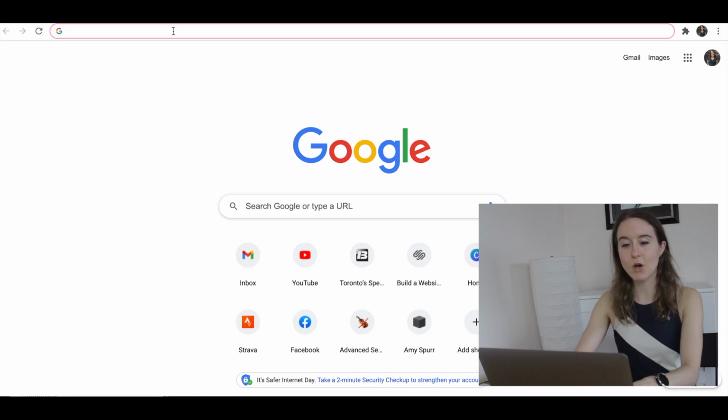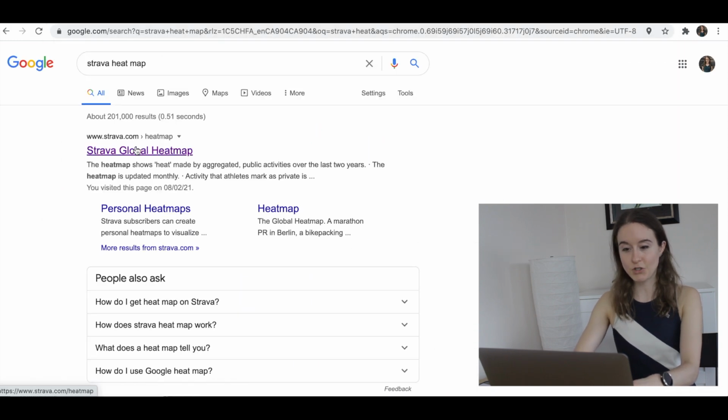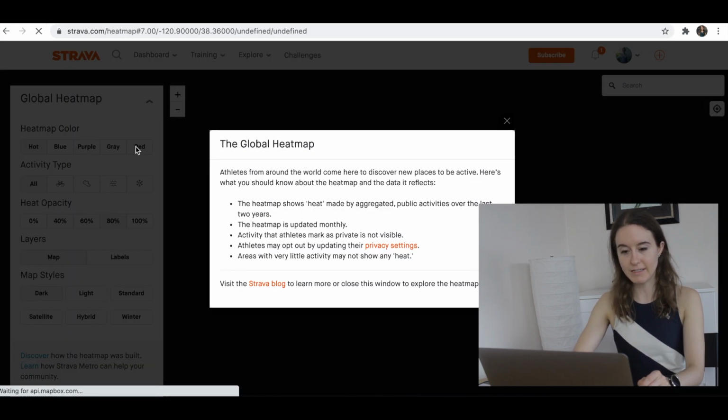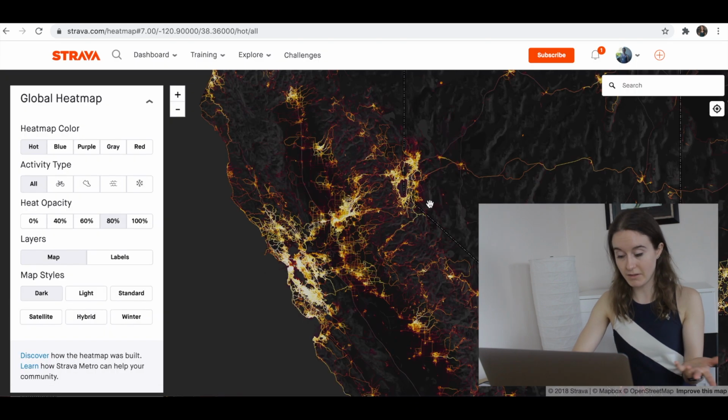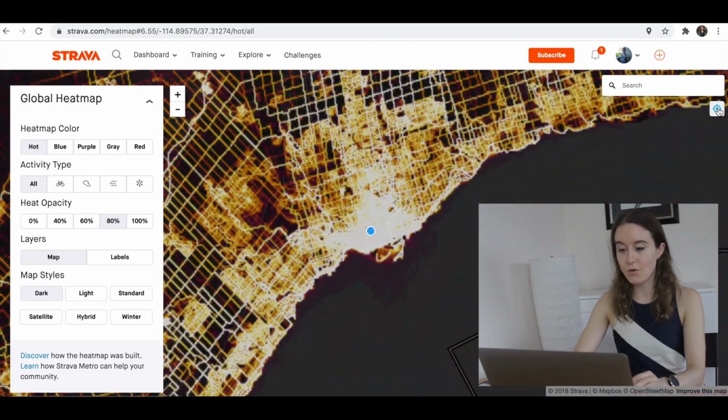Another idea to find new running routes or just to see where runners like to run is going on Strava and using the global heat map. So if you go into Google and click Strava heat map, it should come up, and we click this, and it's updated monthly, it says, and then I just click on find my location, and then it kind of locates where you are, obviously, and then you can kind of go around.